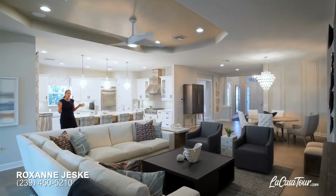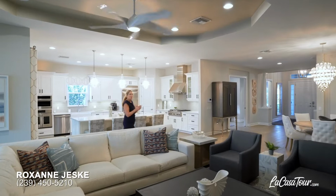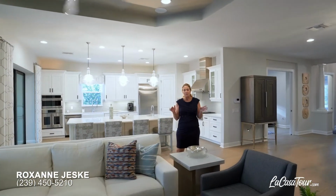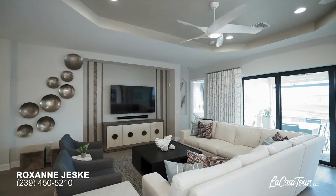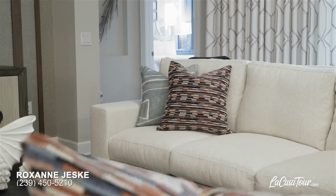I'm so excited. The Roxanne Jeske team has a brand new listing. It's so pretty. Welcome to 3258 Belon Lane. I'm in Fiddler's Creek in the most amazing Palazzo floor plan. This custom-built Taylor Morrison home has every beautiful bell and whistle you could want, and it's offered furnished.